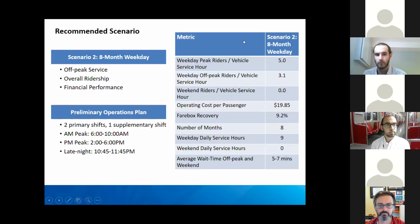Next slide, please. So just very quickly, I know we're running out of time here, but just to provide a little bit more detail about scenario 2, it was picked as the most desirable, given the characteristics that I just mentioned. It provides off-peak service to a greater degree than some of the other scenarios. It had the highest overall ridership and also had good financial performance. You can see the fare box recovery here on the table on the right is approaching that 10% figure that I quoted earlier. And again, productivity is in keeping with typical ranges that have been observed in practice. So, between 3 and 5 rides per revenue hour.